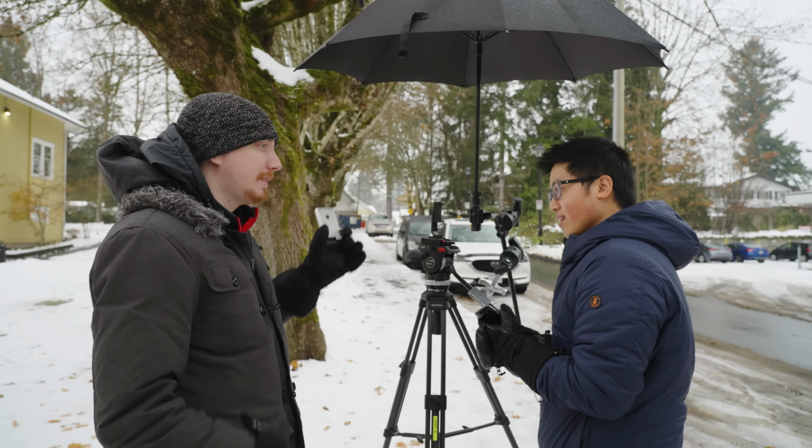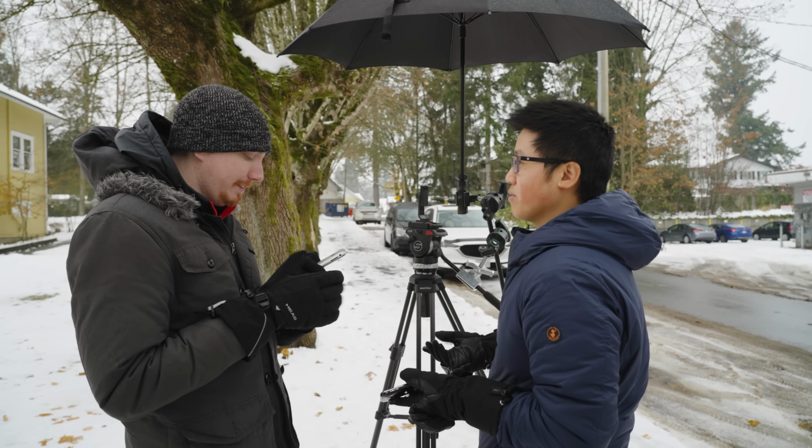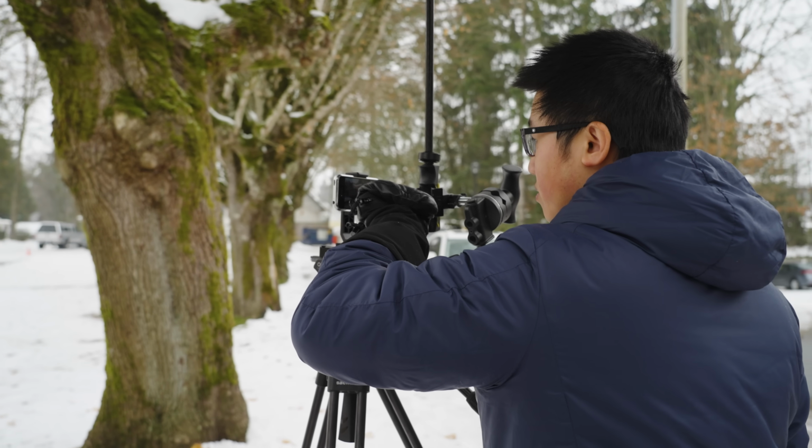I love how de-emphasized the camera is on this phone. Like, it's just a little dot. Because cameras weren't even common on phones at that point. All right, 1, 2, 3.